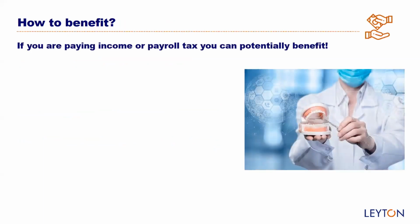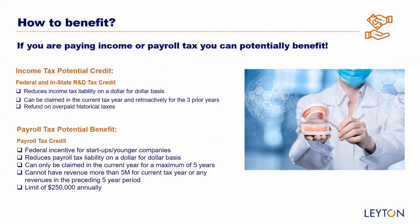How to benefit? It's really a key question here. There are really two ways to keep in mind that you can benefit from the wages and the materials you're spending towards your innovation, creating a new product or process. And there's initially the income tax potential credit, wherein a business has an income tax liability year over year. In some cases, going back several years, we are able to help businesses maximize what they've been spending in order to recoup some of those costs via the tax credit for income tax liability.